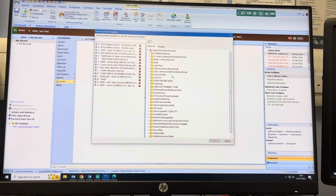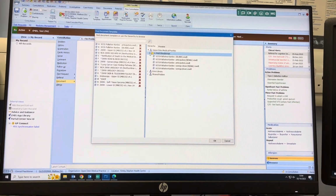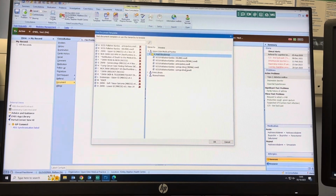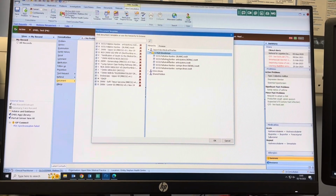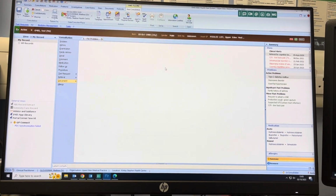So there's a number of different kardexes. This is just what I have access to. We've got anticipatory kardexes and driver kardexes, as well as a renal kardex. So any time you're opening them, you can just do an anticipatory renal kardex.